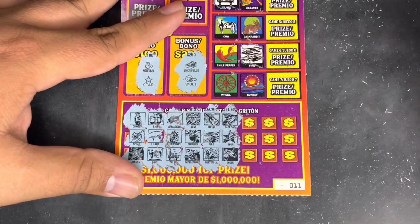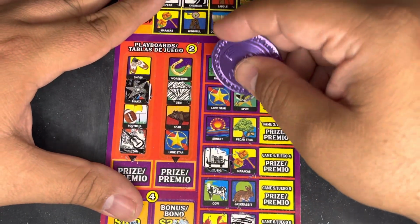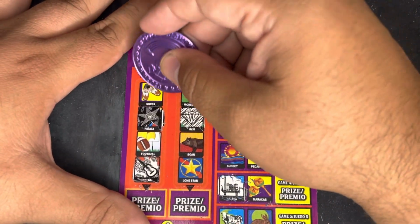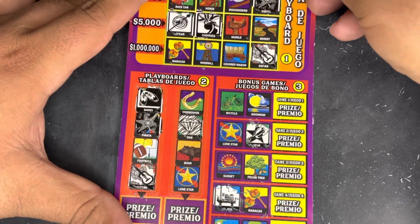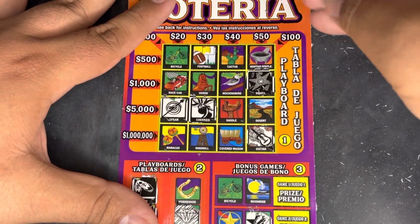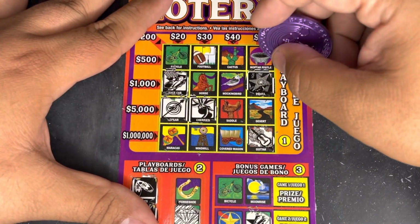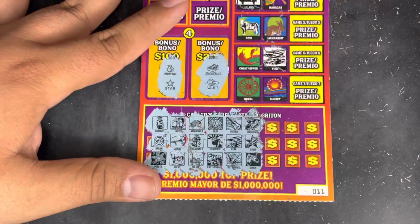Race car, spur, and shoes. Here's a spur. Here's shoes. Race car. Got a race car up here. No spur, no shoes up here. All right.